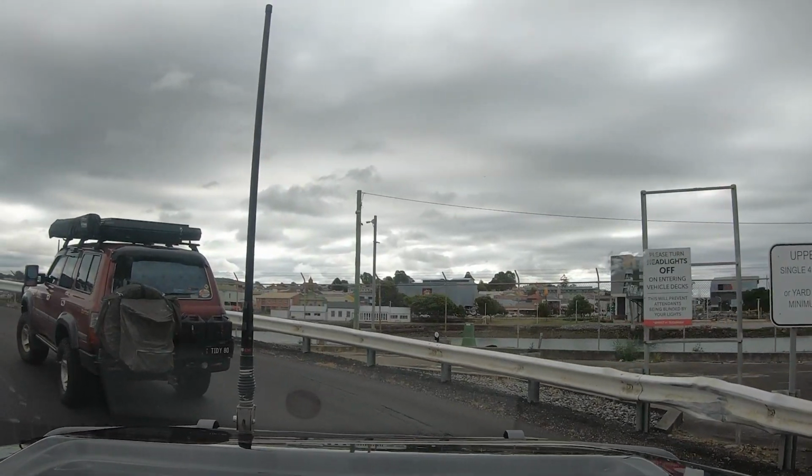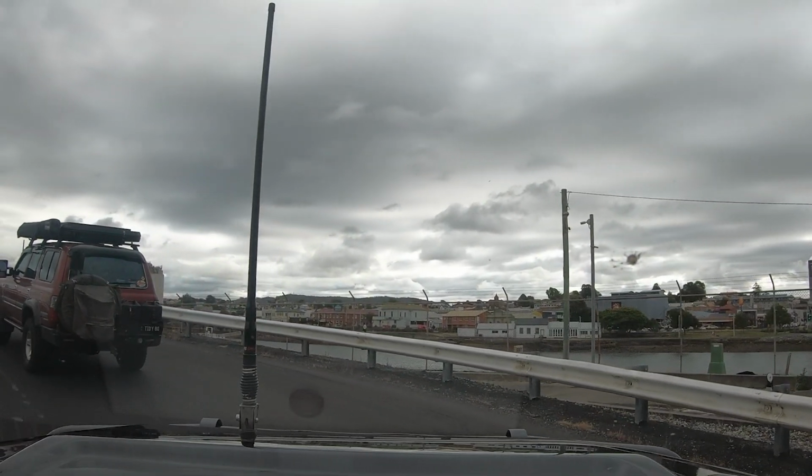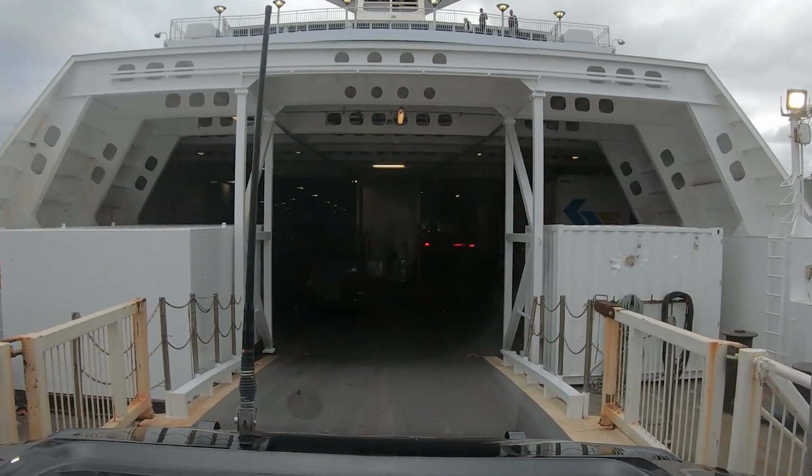Bye-bye Tasmania. We're loading up back onto the barge, heading over to the mainland. Into the bowels of the boat.